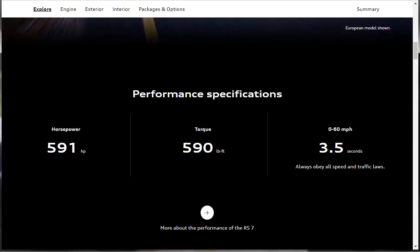Okay, so here's the deal. We're going to do a build and price of a 2021 Audi RS7 Sportback. But before we actually do that, we're going to learn about the features. We're going to learn about the features and all that kind of stuff, and then we'll do our build and price.